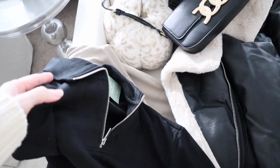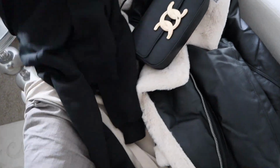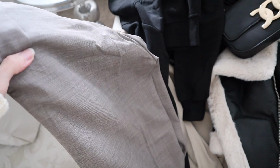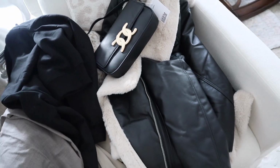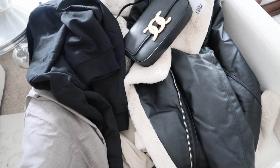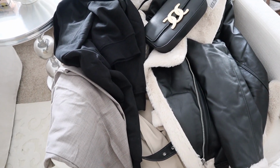So I'm just gonna try on all of these and show you guys what they look like and what I think about them. I've got two pairs of pants, a leisure type top, a jacket, this purse here that I'm loving, and then those shoes that I showed you earlier. So I'm just gonna try each of these on and let's see how they fit.